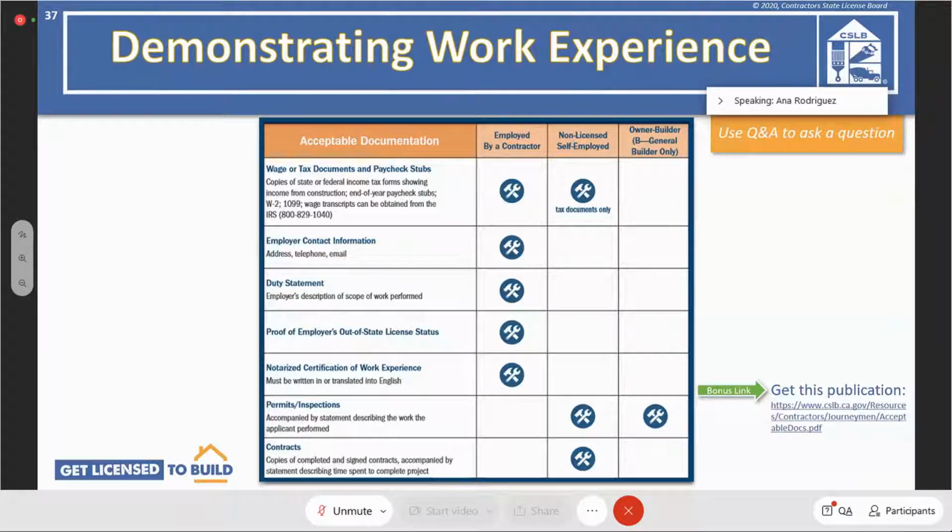On the lower right of the screen, you'll see a link to the publication on our website, along with additional information on experience documentation. If you look at the chart, you can see that the first column is for documents you can use if you were employed by a licensed contractor. The second column is for documenting your experience if you've been self-employed. The third column is for documentation you will need if you are applying for a Class B general building contractor license and need to use owner-builder experience to meet that experience qualification.